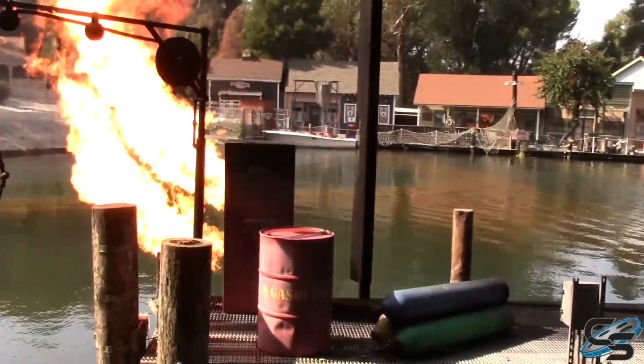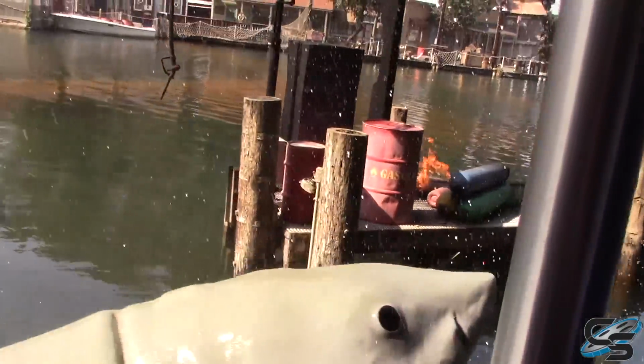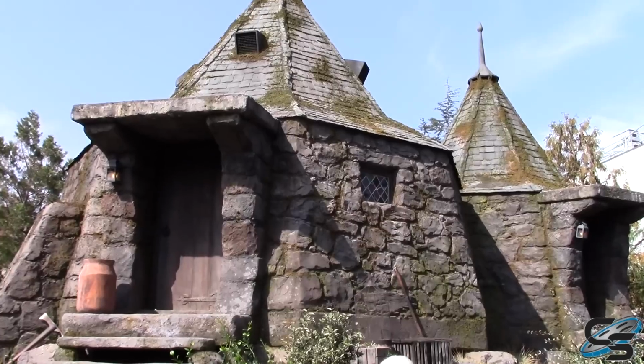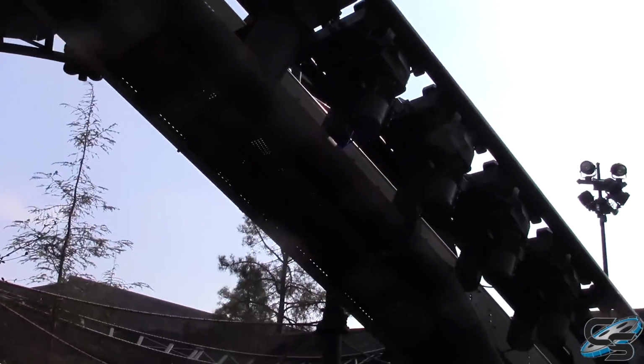So that's just going to wrap up my review of Universal Hollywood. I definitely think it is worth a visit. I really enjoyed this park. I liked it a lot more than I thought I would. Like, I would take this park over Disneyland personally. I know that might be a controversial opinion, but hey, it's just the kind of person that I am and what I enjoy. This park has more of an appeal to me over the attractions at Disneyland.